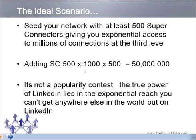You see, it doesn't quite work out where if you add 10 people like me, you get 10 times 4 million, because what happens is there's a lot of overlapping connections between the super connectors. This is why you need lots of super connectors to really blow out your growth. Ideally, you want to add 500 super connectors, and I'll show you how to do that coming up later on.